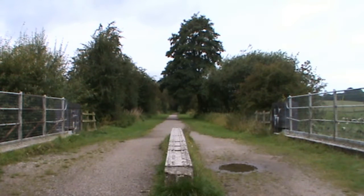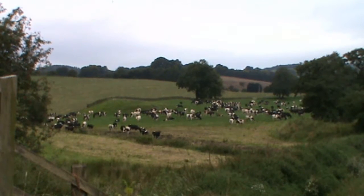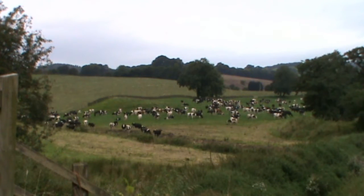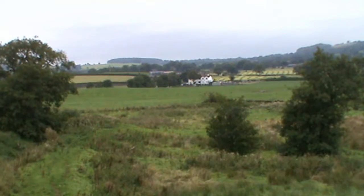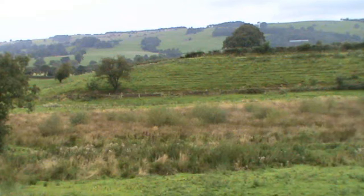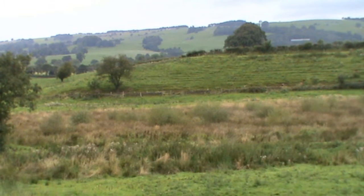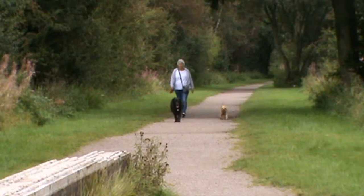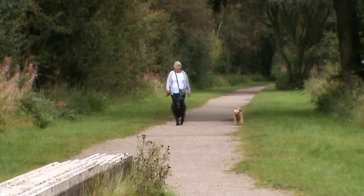So we're on the top now. Let's just give you a shot to the other side of the bridge. Just a fair few cows there. And again, the lines you can see, it's either cut for hay, but I'd say it's probably silage at this time of year. And that's just another one to our right. We're turning left now, heading towards the station.